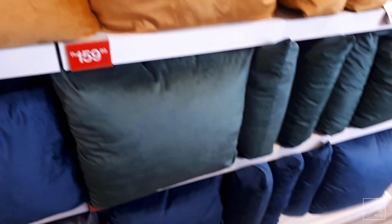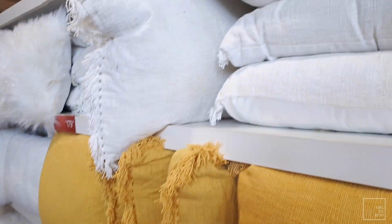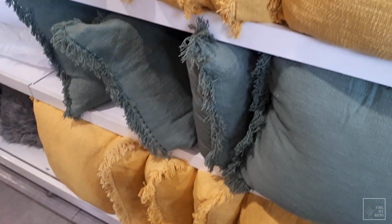I will show you a new thing that Mr. Price Home has, and I didn't even know until I went online shopping. I had to see it in store, so keep those cushions in mind. And like I said, a plain textured cushion will do it for me. I was in love with the white one instead, but you can obviously for the fall season add a nice orange tone. A bit of green as well does do.